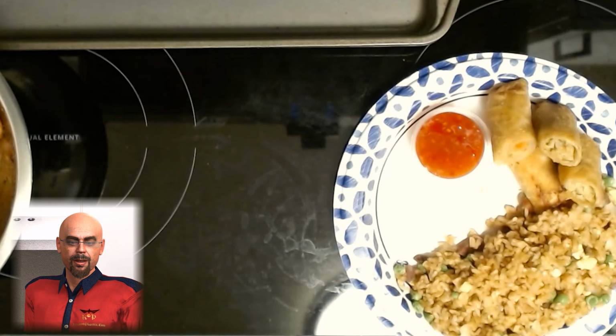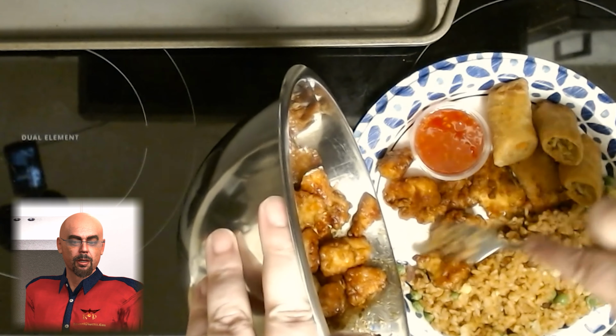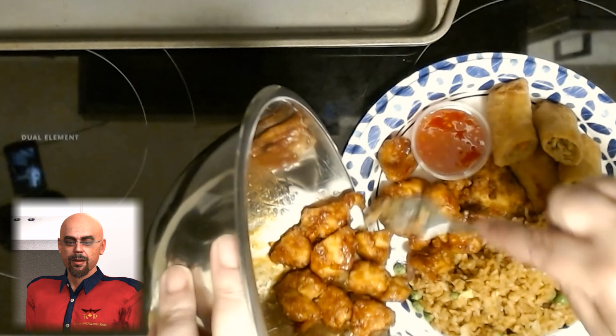Now, we'll start plating things. We'll add some of our rice, and we'll add our side dish, some of the chicken, any dipping sauces that we may want, and we'll call it dinner.